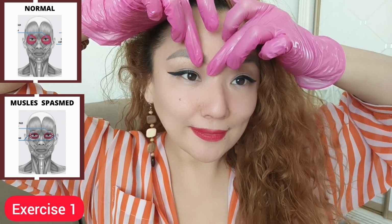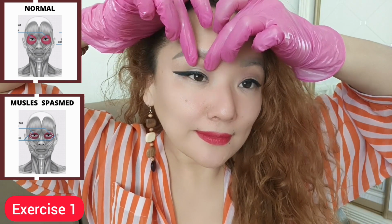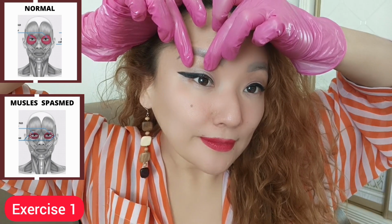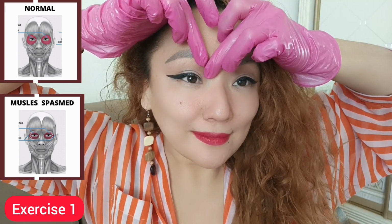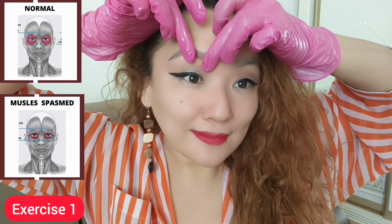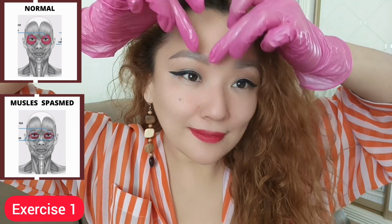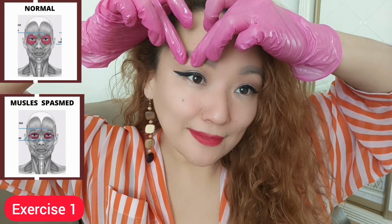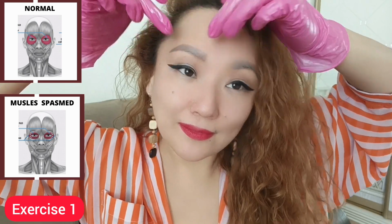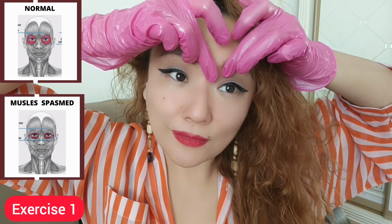Okay, we also relax the upper eyelid. Do it from 3 to 5 times. And we also do it on the other side.